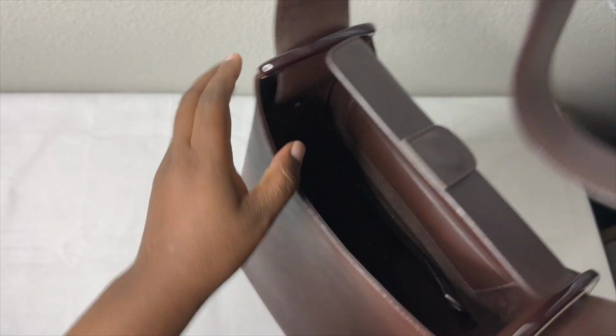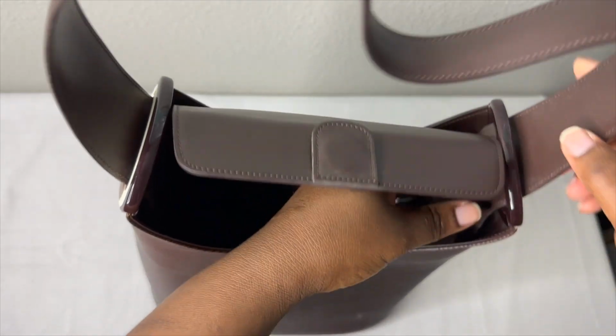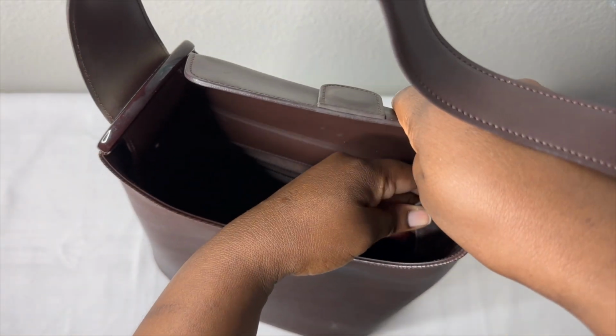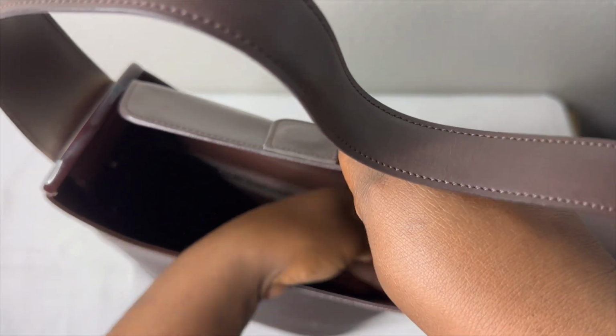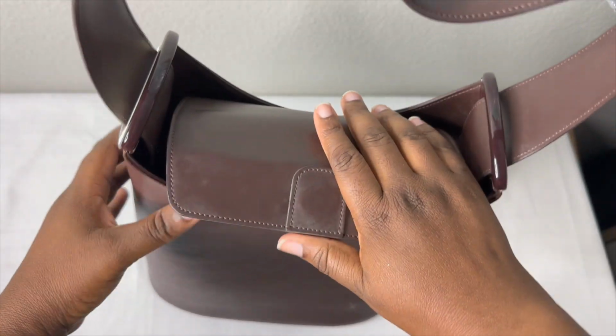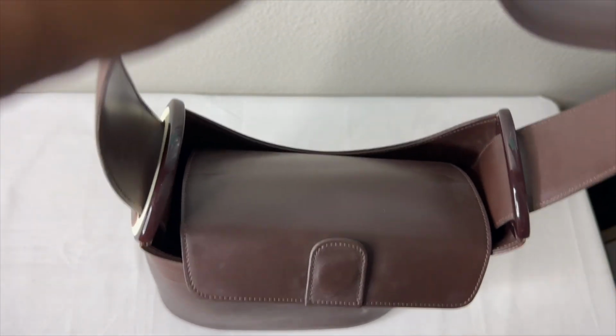Everything else, this bag is in such great condition, guys. I'm so super excited to have this in my collection. OMG. I cannot wait. I think it might come off. I gotta look in it, but it just has the button holding on right here, the strap.